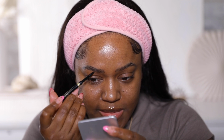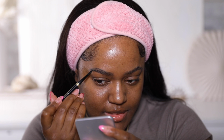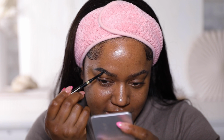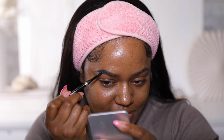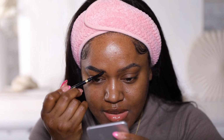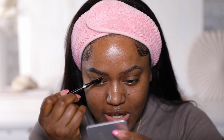This is for sure my favorite drugstore pencil, by the way. I really love it. The shade that I use in this pencil is soft black. I do prefer a darker brow, but lately I've been wanting to try going a little lighter just for fun. I think I'm gonna pick up a lighter pencil over the weekend. Not too light, but just not as dark as I usually do.